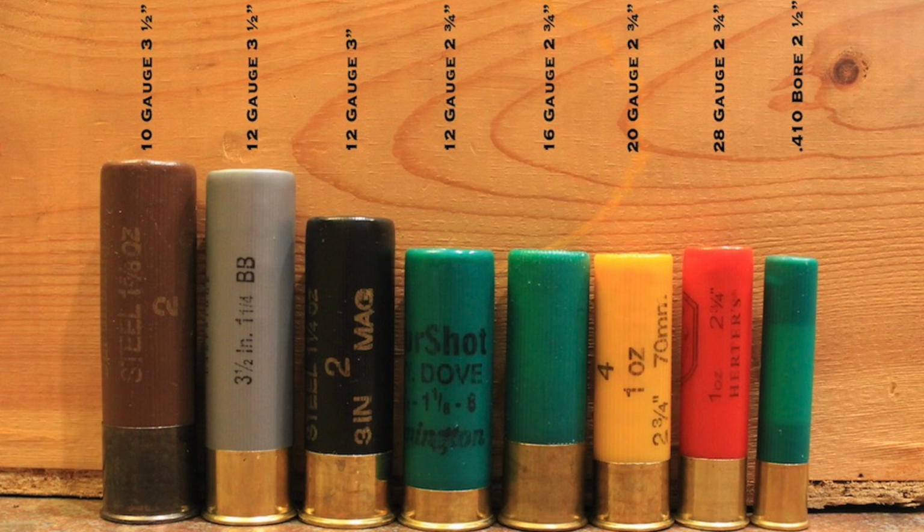Do you remember when Vice President Dick Cheney accidentally shot his hunting partner back in 2006? Well, they were quail hunting down in South Texas, and Vice President Cheney was using a Perazzi 28 gauge shotgun. So that's an interesting piece of trivia for you. And now we'll finish up with the 410 bore.